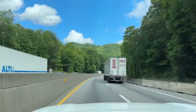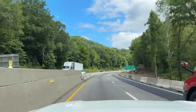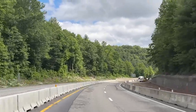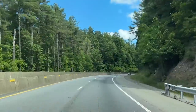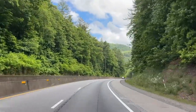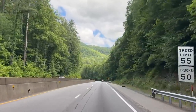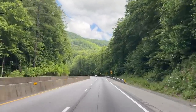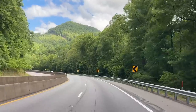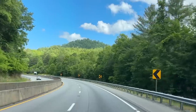We are just entering the gorge here between North Carolina and Tennessee, sometimes called the Gap. The gorge is in full bloom. Look at all the leaves. Yeah, looks pretty nice. Great day. High clouds, sunny in places. Just going through the gorge here. 42 miles to the EA charger at Kodiak, Tennessee.